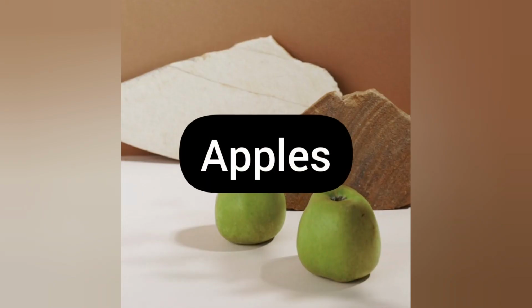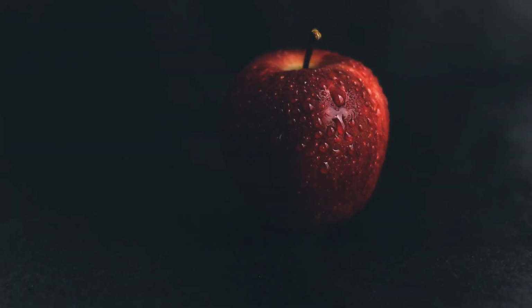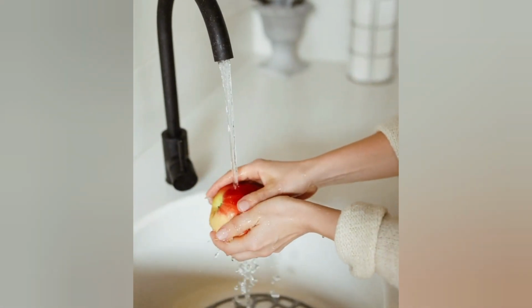Number 1 is apples. Apples are a good source of fiber, with one small apple, 5.3 ounces or 149 grams, providing 3.6 grams of fiber. Fiber passes through your intestines undigested, aiding the formation of stool and promoting regular bowel movements. Apples also contain a specific type of soluble fiber called pectin, which is known for its laxative effect.